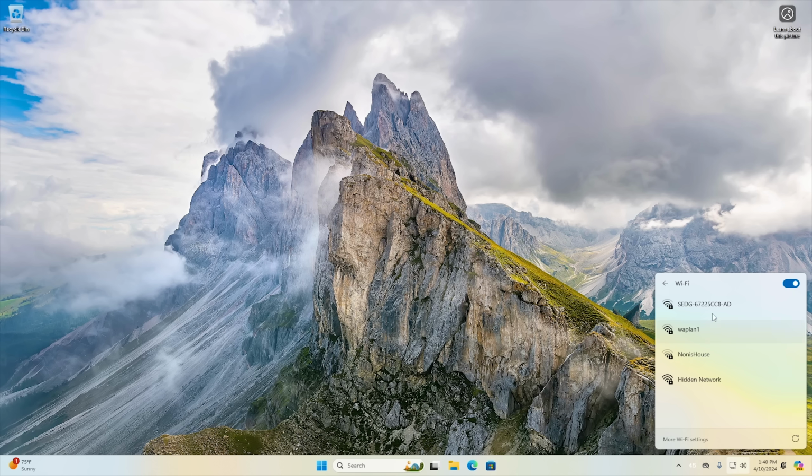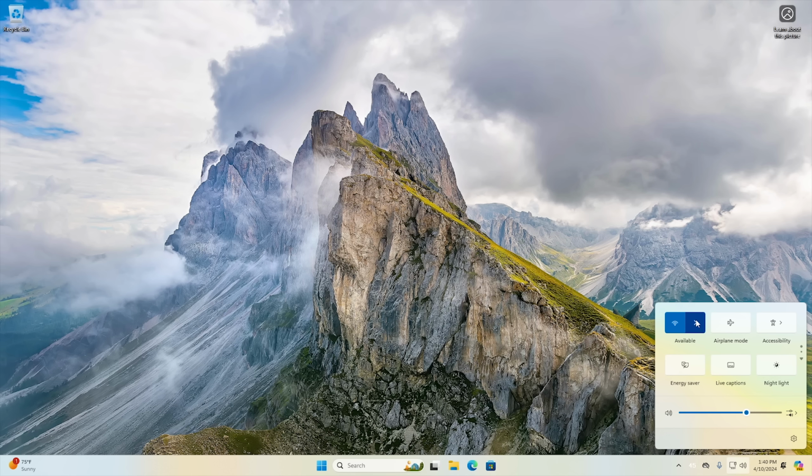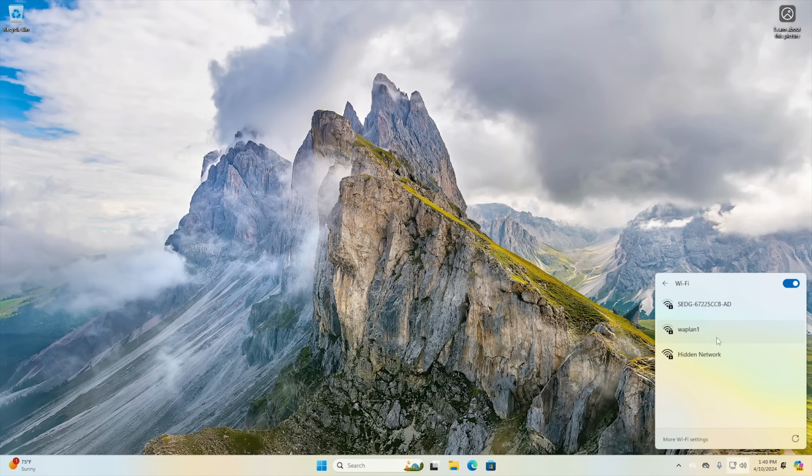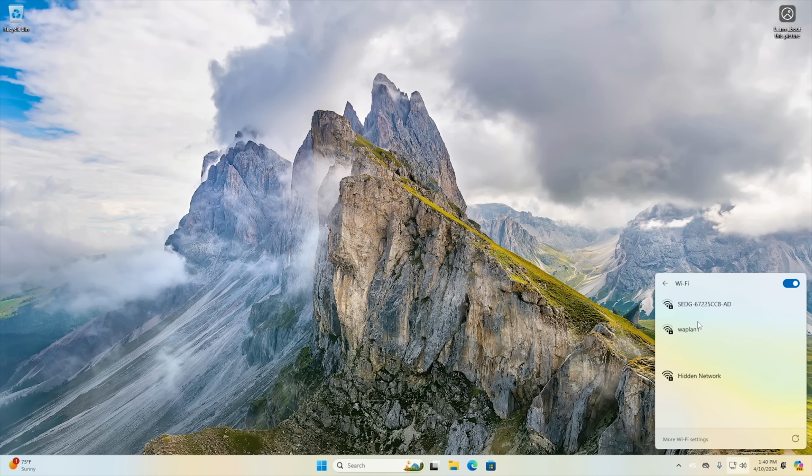So if you know one should be here, there's always reasons to refresh. Well, prior to having this little refresh button, you actually had to close it, go back, open it, and every time you'd open it, it would refresh one time. And then you'd close it, go back, open it. It was kind of annoying. Now, all you got to do is hit refresh, and it'll refresh the list.